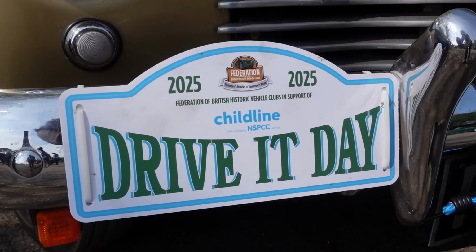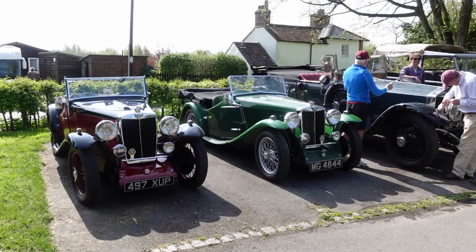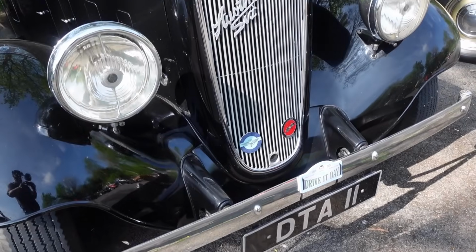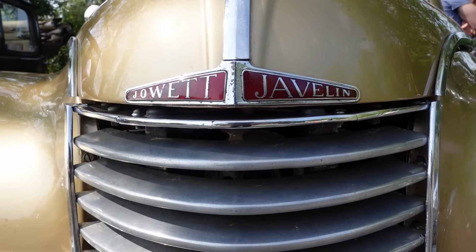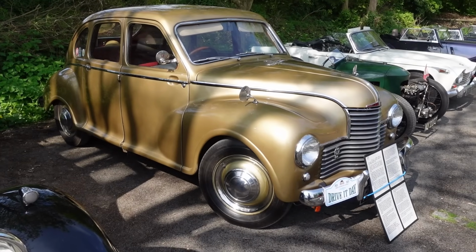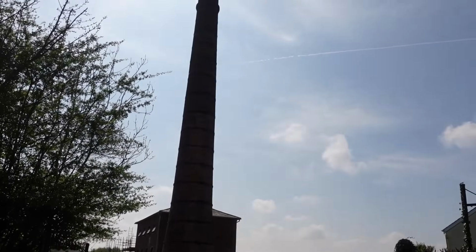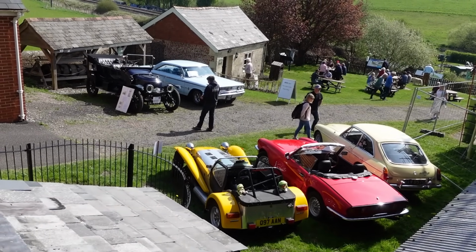Crofton Beam Engines is one of the many sites who invite car owners to come and display their cars. Fantastic turnout today. In fact, they had to use their overflow parking, which we'll see a bit later. Some stunning cars on display, including this Jowett Javelin, which was launched in 1947, a car before its time, very futuristic. Anyway, as we head into the main site, you'll see there are some other vehicles on display.